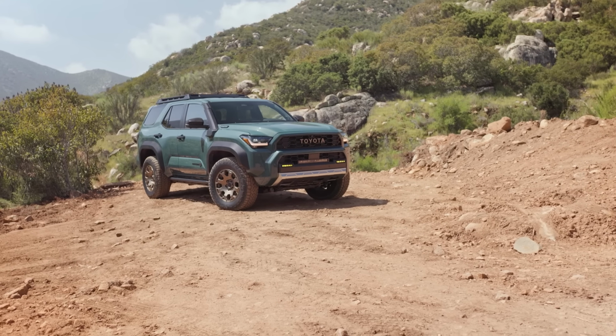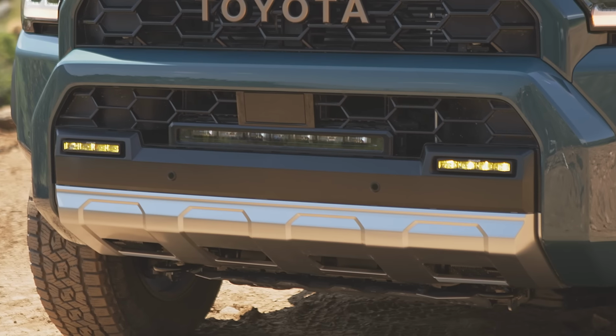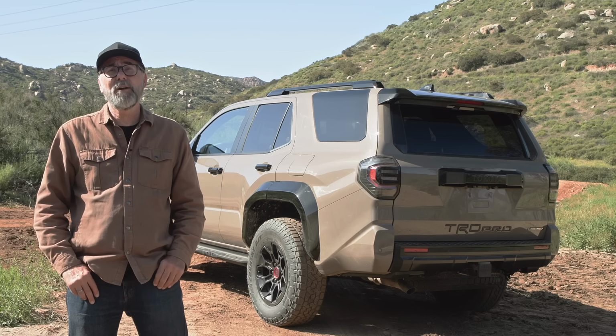That should happen closer to the fall 2024 introduction of the 2025 Toyota 4Runner. It looks like the 15-year wait for a new 4Runner has been worth it.